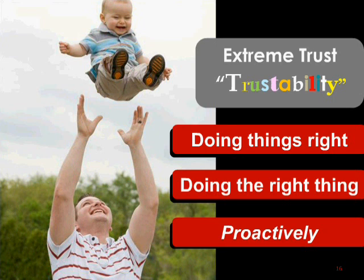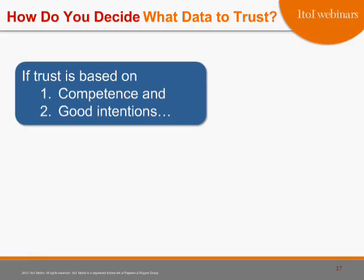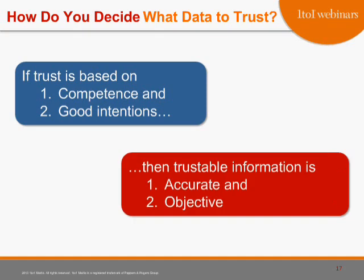Now, we're all surrounded by data, right? Lots and lots of data. But there's a logical question to ask. How do you decide what data to trust? Well, Martha and I suggest that if trust in another person or party is based on your assessment of that person's competence and good intentions, then trust in data or information is based on whether you assess that information to be accurate and objective. Accurate means it's competent, it represents reality to the best of its ability, and objective means it's unbiased. It has your best interests at heart.